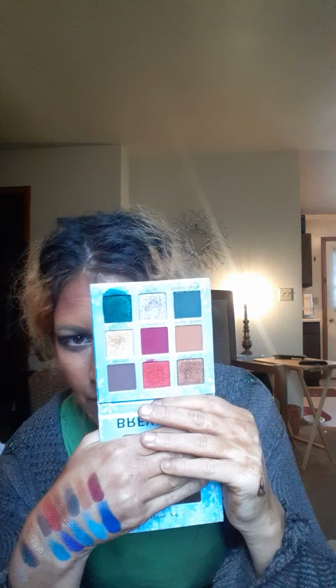It is one of those things where you're going to look like a Christmas tree. But again, you have to try to stay away from the red and the green. But yeah, it is a pretty palette. I do really like it. The shimmers are beautiful. The mattes are easy to blend and everything like that. It's just a really good formula for the palettes. It's really one of the things I want to try more.